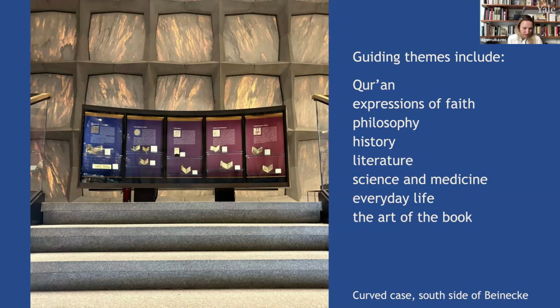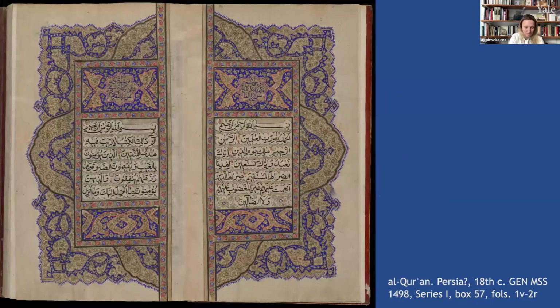Here you see some of the categories that you'll encounter to help you navigate the exhibition. Among other things, we start with Qur'ans and other expressions of faith. The Quran that you see here is a wonderful example of the beautiful opening pages you get, particularly in illuminated Qur'ans, where the decoration extends across both sides of the page opening.